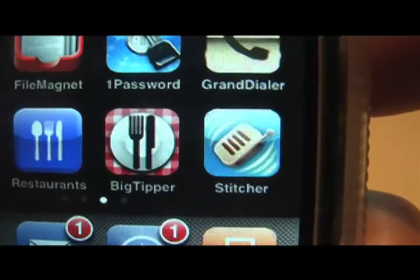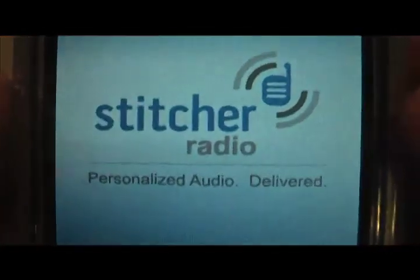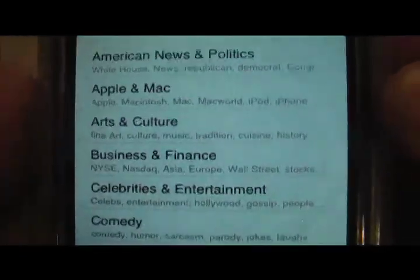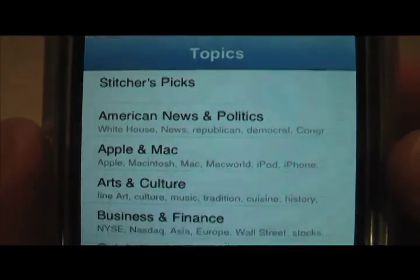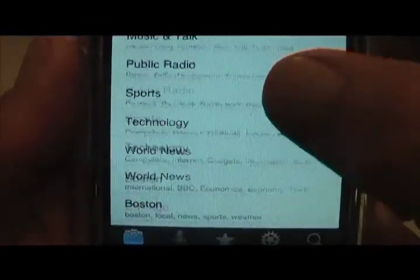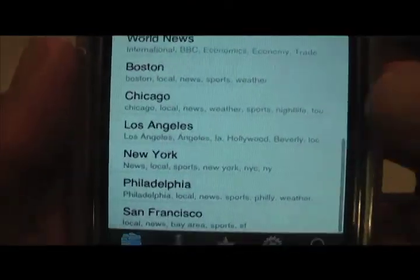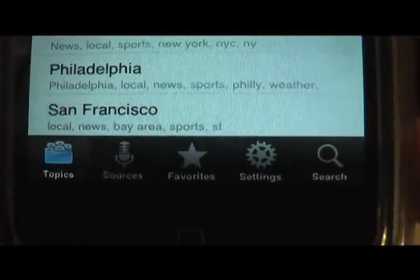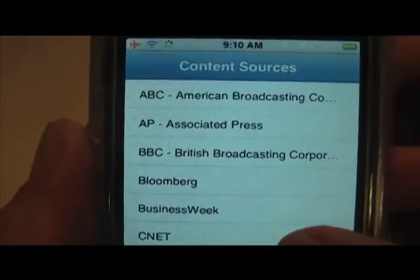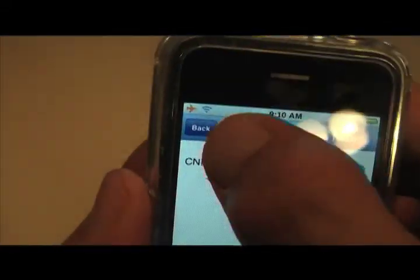So here we are at the iPhone home screen, and there's Stitcher. Let's open it up. I'm pretty excited. I used this when I had a jailbroken iPhone. Oh, no, I didn't. I never jailbreak my iPhone. So here we are at the topics. Alphabetical order, as you can see, all the way down. Scroll down here, and then you'll have the locals underneath that: Boston, Chicago, Los Angeles, New York, Philadelphia, San Francisco. There's the preferences down there for their sources. Same thing, alphabetical order, pretty cool. Oops, hit CNN by mistake.